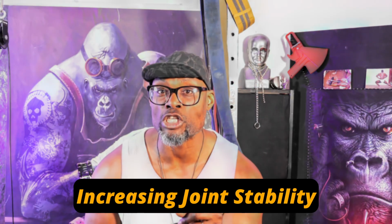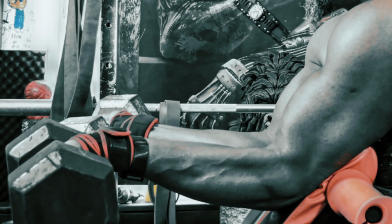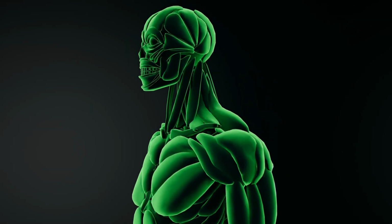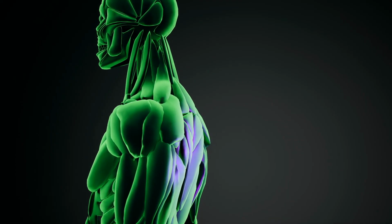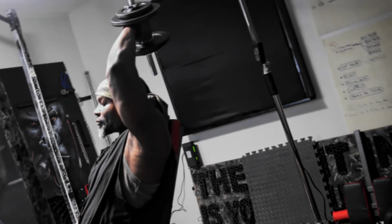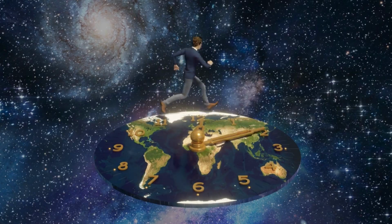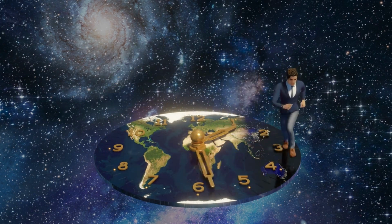Two, it also increases joint stability. Stronger joints reduce the risk of injury during hypertrophy workouts. Number 3, it enhances muscle activation. Functional training can improve neuromuscular coordination, leading to better muscle activation during strength exercises. Benefit number 4, balancing strength. Addressing muscle imbalances ensures that all muscle groups are equally developed, which is crucial for overall strength. And number 5, boosting endurance. Improved cardiovascular health from functional training helps you endure longer, more intense hypertrophy sessions.